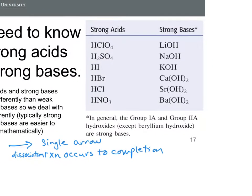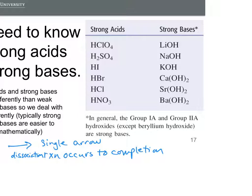The other thing to note, and again, our essential skills should pound this into your brain: with calcium hydroxide, strontium hydroxide, and barium hydroxide, for every one of these molecules, you're going to form 2 hydroxide. Okay? So if you take a 1 molar solution of calcium hydroxide and you want to count the OH minus, you're going to have twice the number. So a 1 molar solution of calcium hydroxide is going to be 2 molar in OH minus. We're going to try to pound that into your brain. That's an easy way to make a mistake on an exam.